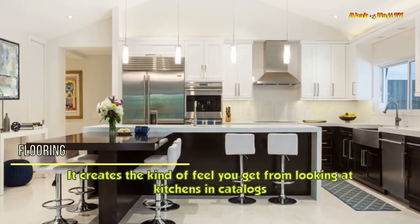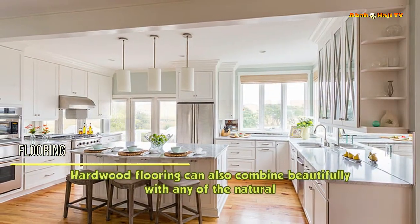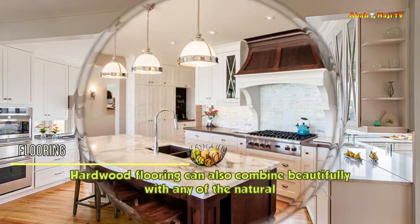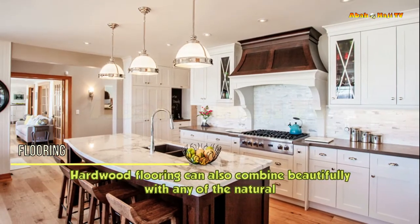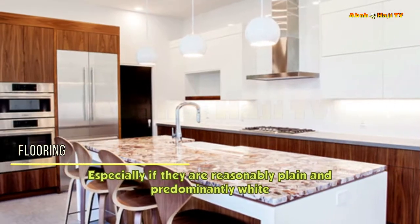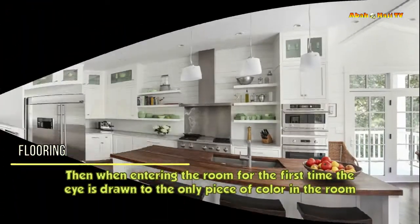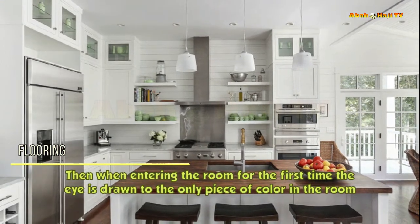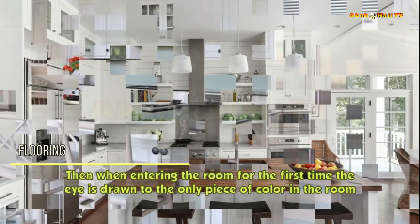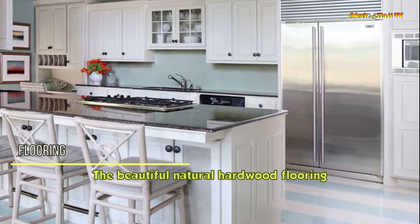It creates the kind of feel you get from looking at kitchens in catalogs. Hardwood flooring can also combine beautifully with any of the natural stone countertops we mentioned in the first section of this article, especially if they are reasonably plain and predominantly white. Then when entering the room for the first time, the eye is drawn to the only piece of color in the room, the beautiful natural hardwood flooring.